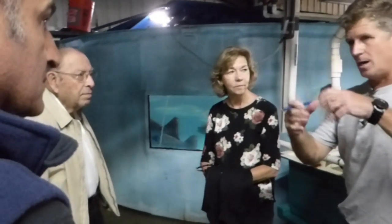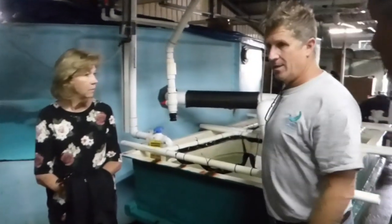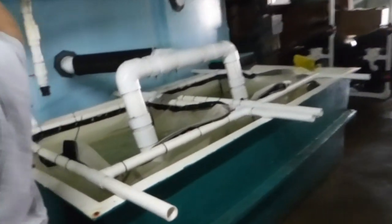And so the spawning: the female releases the eggs in the water column and the males fertilize the eggs in the water column. And then the good eggs float. And so the water, as it's leaving the tank, comes into this mesh bag here. We call it an egg trap. And the eggs are retained and the water then is pumped back in.